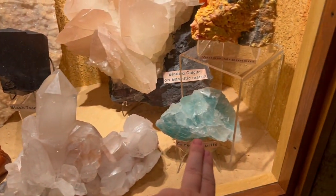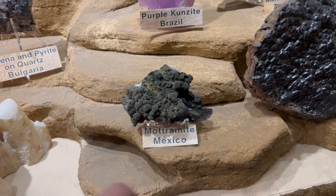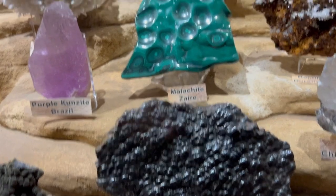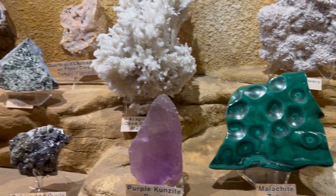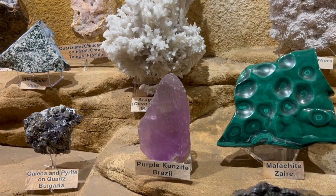The green fluorite's beautiful too. This one's kind of cool, this matramite. It looks almost like a fungusy, like soft type thing. They have some hematite. The malachite's pretty. Oh, that's a pretty green. This is so cool. I didn't even know this existed, this purple kunzite.